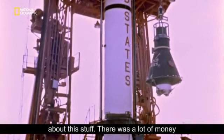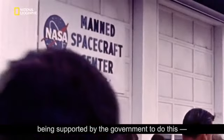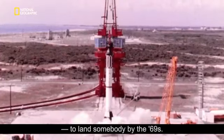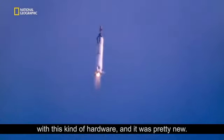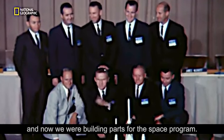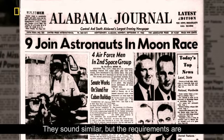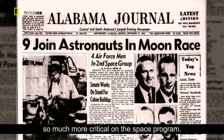There was a lot of money being put into the program because it was being supported by the government to do this, to land somebody by the '60s. I think we trained a lot of people back then how to work with this kind of hardware. It was pretty new. Parker Hannifin built airplane parts, and now we were building parts for the space program. They sound similar, but the requirements are so much more critical in the space program. It took a lot more precision to accomplish.